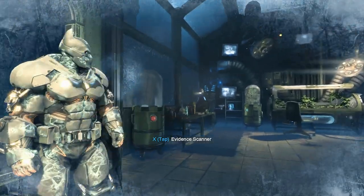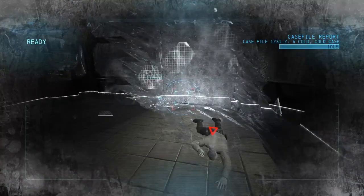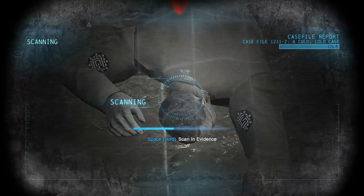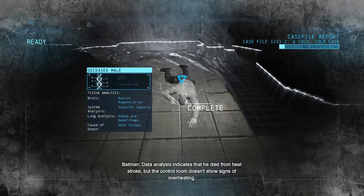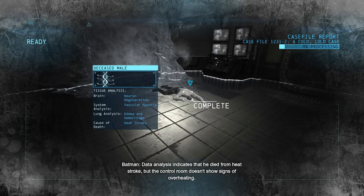We're in the final rounds. We're going to actually do the final contestants. The truth of what is going on. Data analysis indicates that he died from heat stroke, but the control room doesn't show signs of overheating.